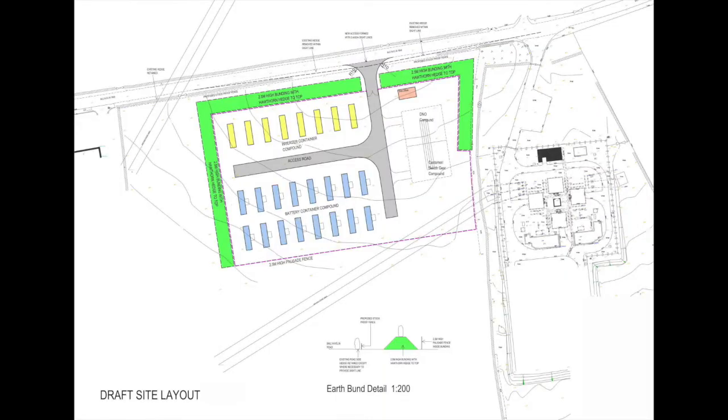Essentially, as shown by the plan here, the scheme involves creating a compound within a total land area of around 2 acres. That compound would be flat, covered in stone, and then there would be a series of pieces of electricity kit across it. The compound would be surrounded by a security fence and an earth bank, which is a tall bund with hedging and vegetation, and that bund helps to screen the site.